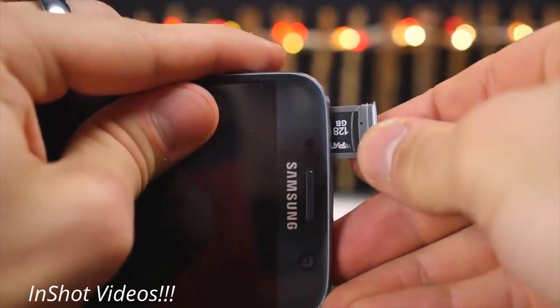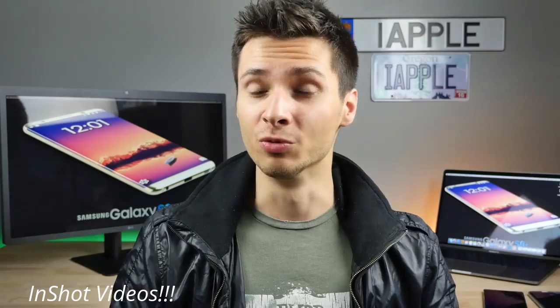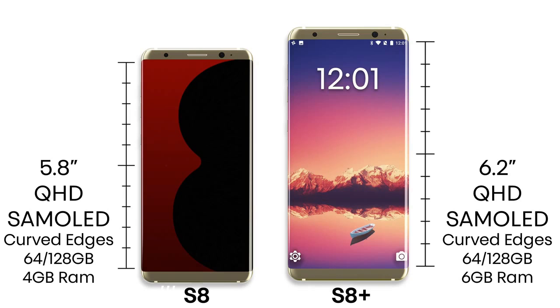I just think it's an oversight. It should be at least 256 to match the iPhone, but the rumor suggests it'll only go up to 128. Now, depending on which model you get, you'll get 4 gigabytes of RAM with the standard S8, or 6 with the S8 Plus to help run that larger display.